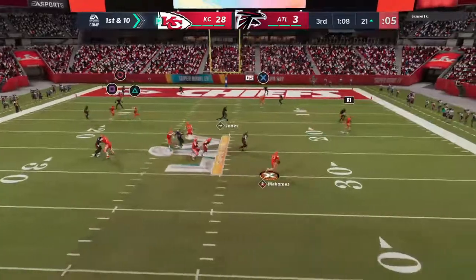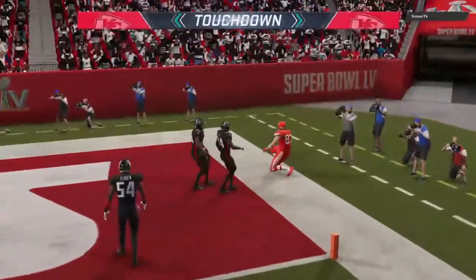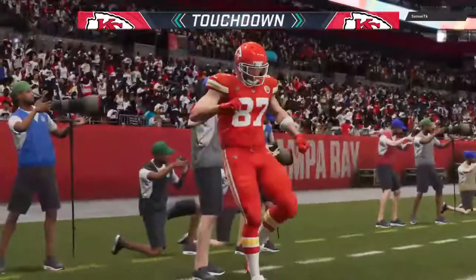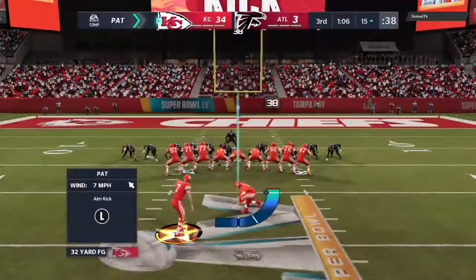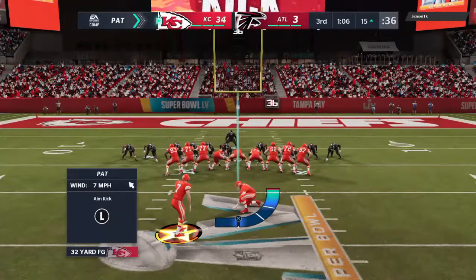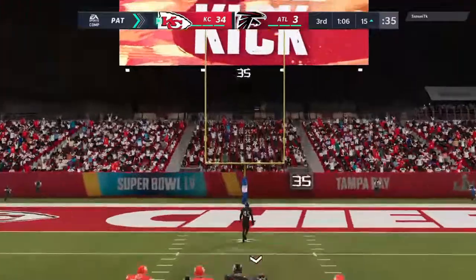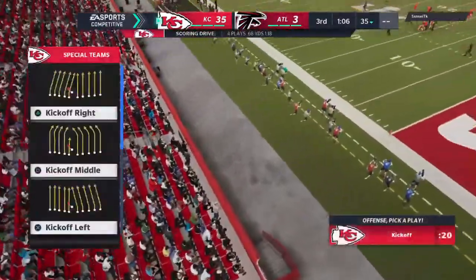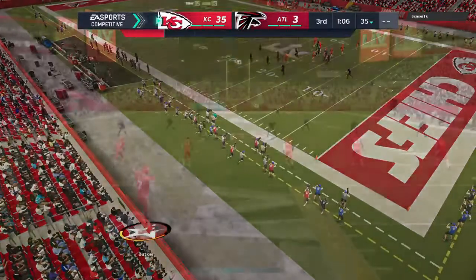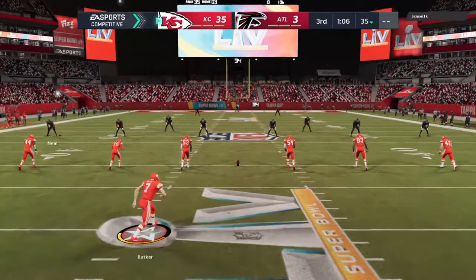Now it's Mahomes again, sliding out of the pocket. He's got it. Touchdown, Chiefs. Travis Kelce, his second touchdown of this Super Bowl. And this offense is running away with this one. That's a beautiful ball right there as he waited for his tight end to come uncovered in the end zone, so give him points for patience as well. Delivered it right where it needed to be for 6 points. Extra point right down the middle, and the lead will swell by one more.